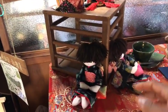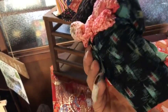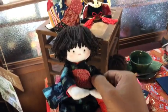すいません、ここにコーヒー飲みませんか? あ、そうですか? Oh, okay. So I asked for a coffee, quick coffee. Look at these, they're all handmade. 2,500 yen, $25. Very cute.